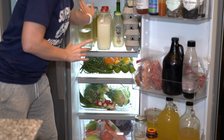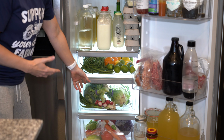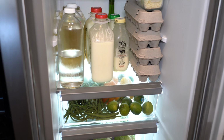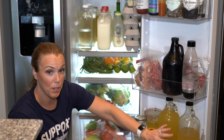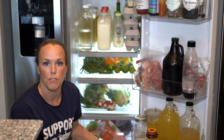And then you have the veggie section, nothing exciting, typical veggies. We basically eat the same veggies all the time: green beans, scallions, broccoli, lettuce, cabbage, carrots, nothing fancy. We usually have a vegetable at every meal. So I think that is everything here. Where you can't see down here is just some sauces and mustard and stuff like that.